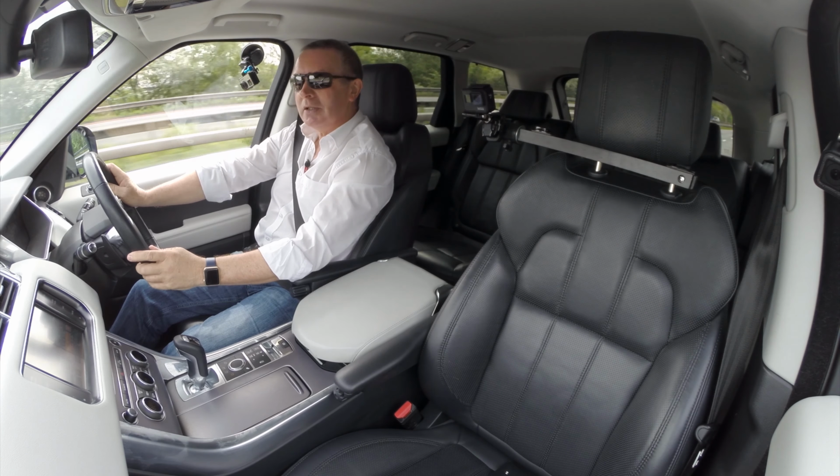We're doing just over 1500 revs. So not much more than tick over, and we're doing 70 miles an hour, and you could be doing that with 5 people in and all your luggage, and it's quiet, it's smooth, no big wheelbase, not bouncing about on the motorway all over the place. They haven't made the mistake of putting massive wheels on this with the low profile tyres, so you end up tramlining down the motorway or feeling every little bump. It's just a lovely car.